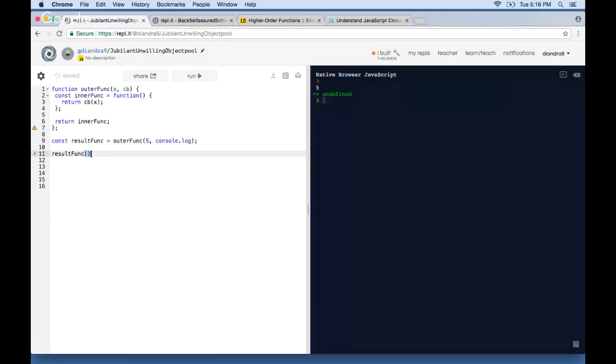So I called outerFunction, I gave it some parameters, and then out came a resulting function, which doesn't take any arguments, but somehow it utilizes these up here. So it's almost like we're preloading resultFunction with this information, and then we can call it at will, and these arguments up here have been kind of secretly stored within the resultFunction. So on a surface level, we've just experienced both closure and scope. Those are both two critical concepts to understand what in the world just went on here.